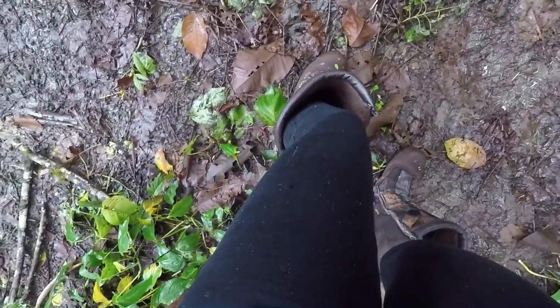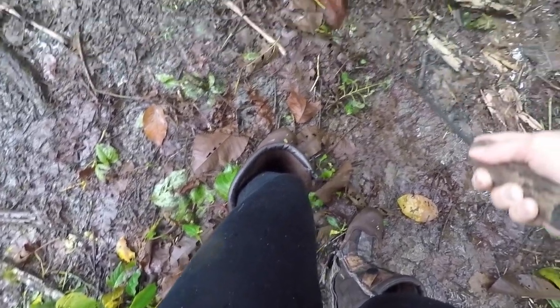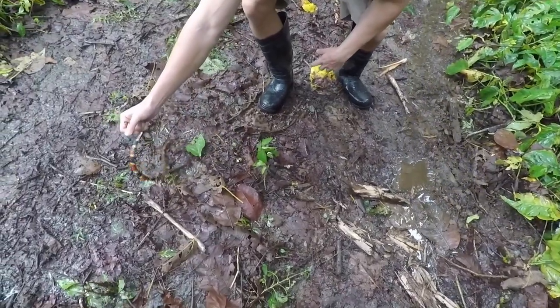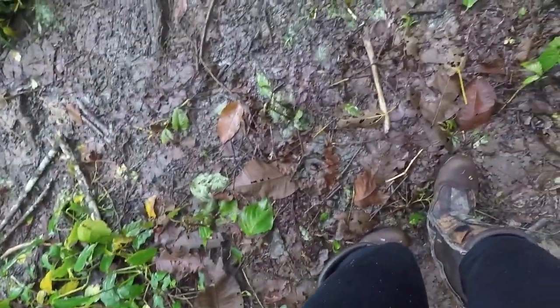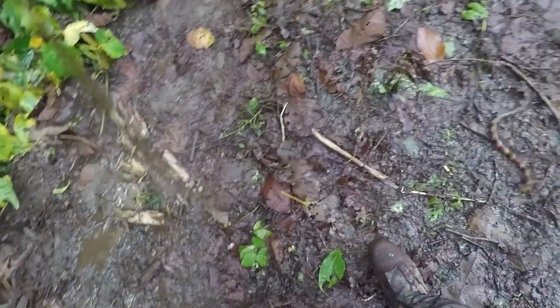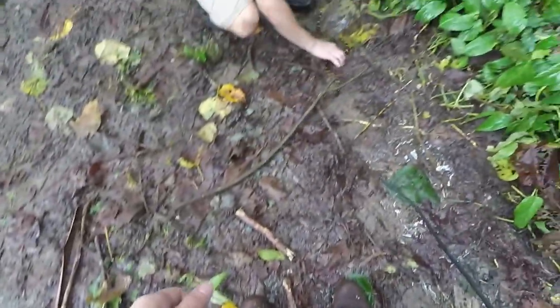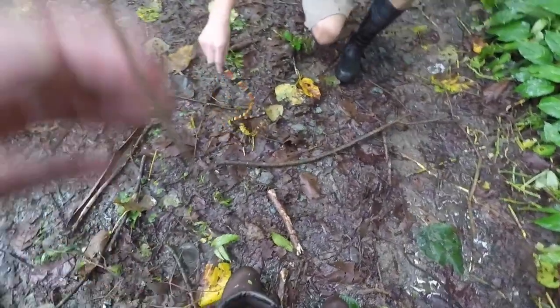Sweet! Alright, good spot. Drop them. Alright, hold them. I'm gonna set down my pack. Just don't let them get away. Hey, sneaky. Got your camera? Yeah. Dude, this guy is running like crazy. It looks like the rain brought him.